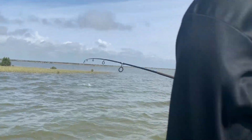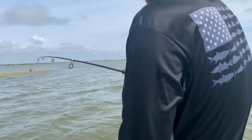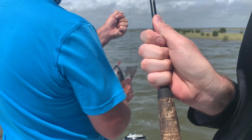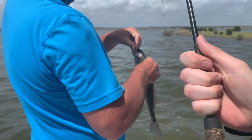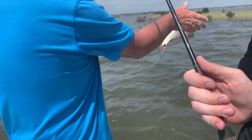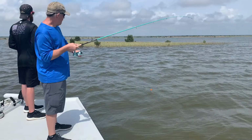Yeah, it's a small one. I said you guys would take some meat home today if you were keeping fish. They're leaving town tomorrow though, early in the morning.